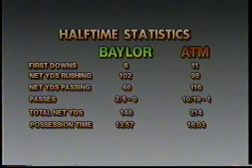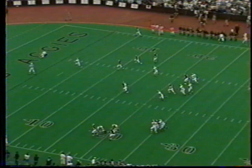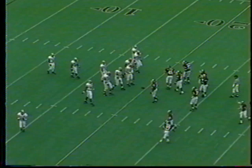Teed up at the 35. It's an end-under-end cruise kick. And that is Mohammed, fumbles the ball into the end zone and falls on it. Caught it at the 1, went over his shoulder. They again managed 148 yards in total offense. The Aggies at 214.